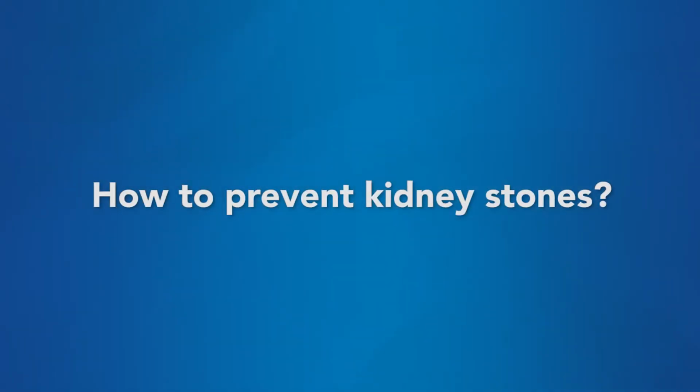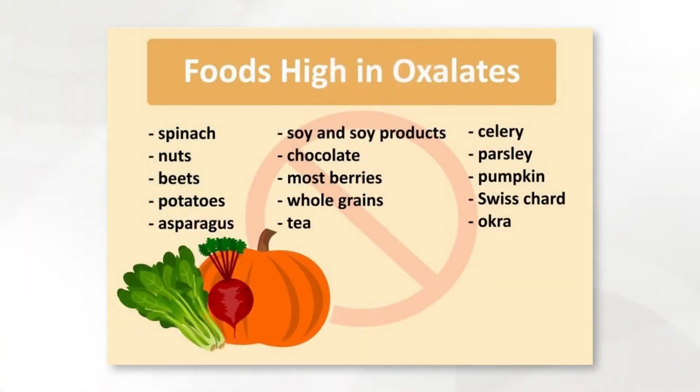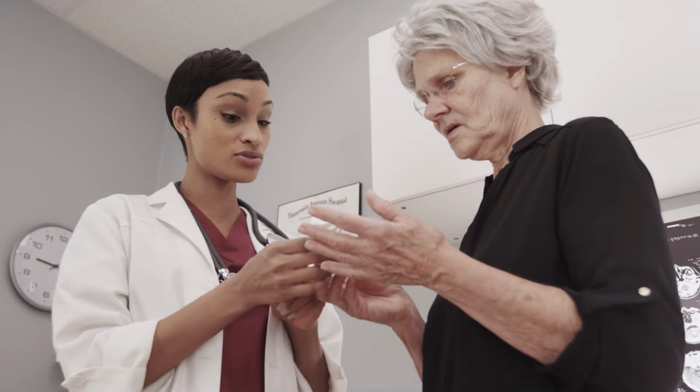How to prevent kidney stones? Number 1, drink plenty of water. Number 2, change the type of food you eat. Certain foods actually may exacerbate the amount of stones you have within your body. Number 3, your doctor may prescribe certain medications for you, which will help reduce the amount of stones you form.